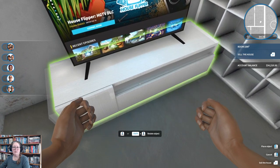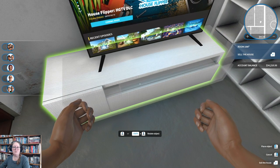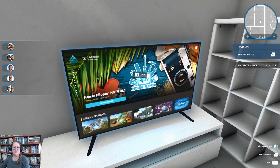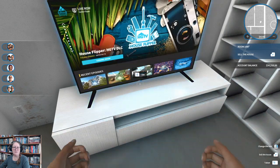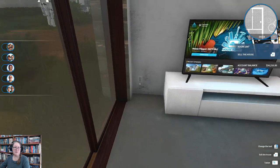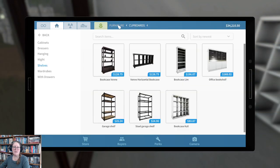Now, if I'm pretty careful, I won't drop the television on the floor. We might just move that off the wall just a little bit. And we'll just center the TV. There we go. There's not much space for a coffee table in here, so we're going to just cheat a little bit and use it as a stand on the side.